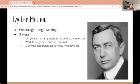The next three methods I'm going to talk about are ones that can help you prioritize your tasks. And the first one I'll talk about is the Ivy Lee method. And this method is super simple. The day before, you list out your 6 most important tasks that need to be completed. Then the next day you start working through them one by one. You don't start the next one until you've completed the one before. And anything that does not get completed that day gets moved to the next day's list.